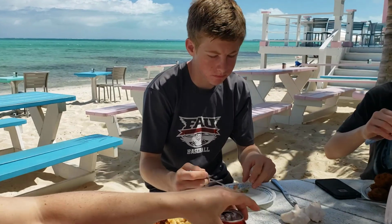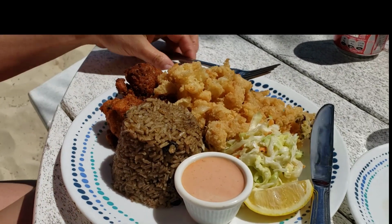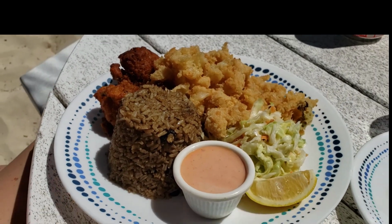What do you think of that salad? Pretty good, isn't it? You want some heat with it? You got a little hot sauce there. For entrees, we also had the conch combo, which includes conch fritters and cracked conch with a side of peas and rice. All the food at De Conch Shack was excellent, and I highly recommend it. Great taste, reasonably priced, super atmosphere right there on the beach.